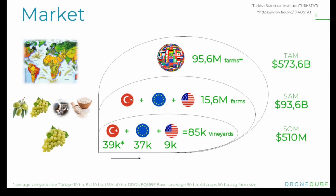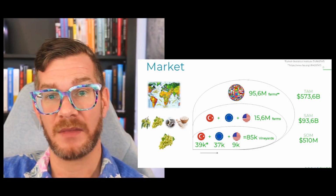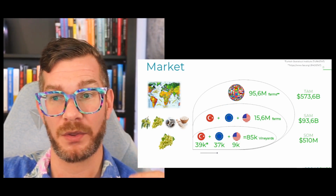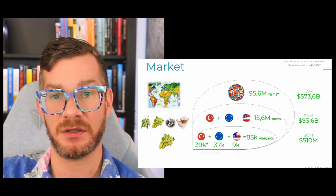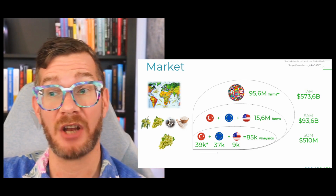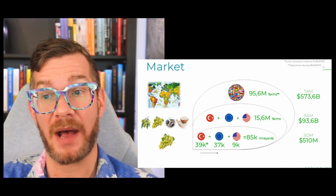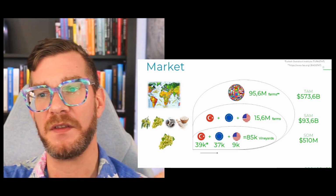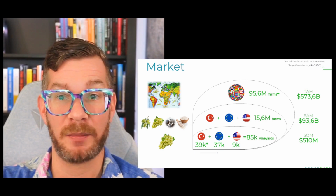If the assumption here is, and I haven't done the math, but it seems like that's a linear reduction from the TAM to the SAM, I don't think that's correct. And that makes me wonder whether these founders have understood what the global market dynamics are for what they're trying to do. I also think that there's a pretty big difference in general between vineyards and the value of those crops and other farms. And so I would probably want to talk to these founders a little bit about this slide. But yeah, so this market slide has me wondering if these are believable founders. So I would probably have tidied that one up a little bit.